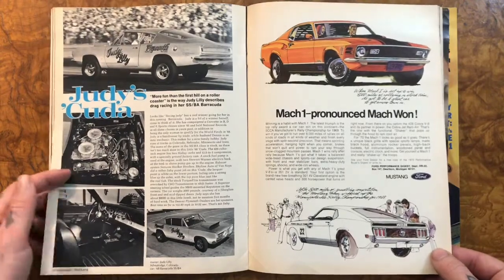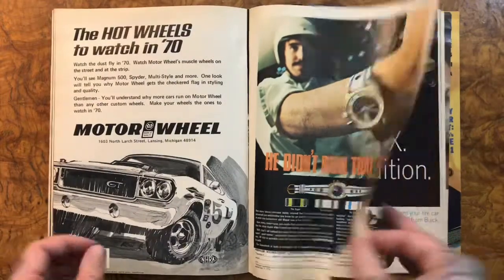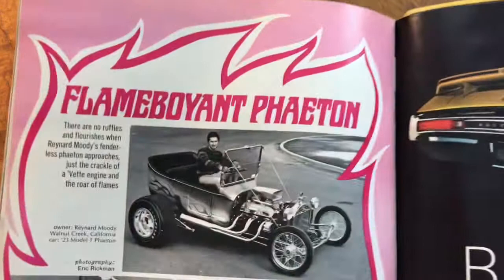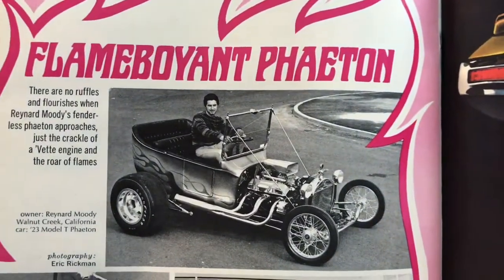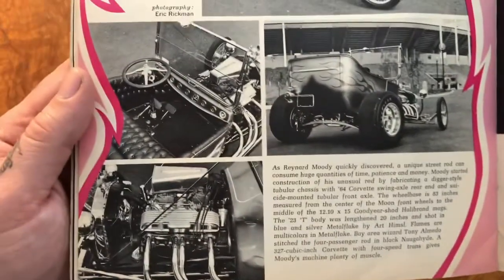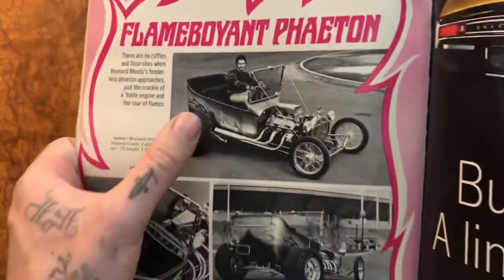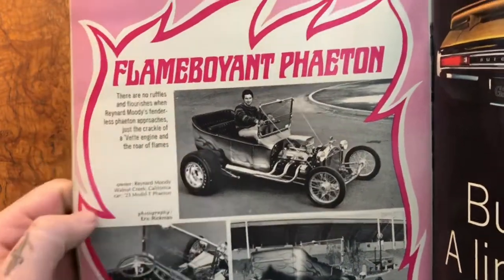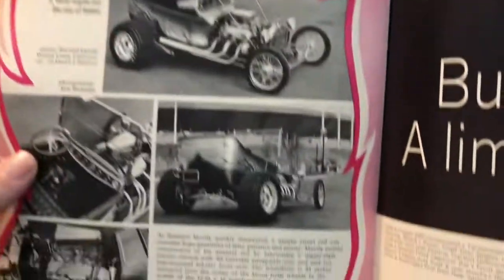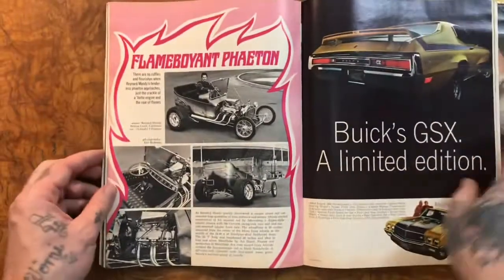Judy scooter, cross ramped. Cool. That almost looks like Art Himsel painted that. Isn't there a car that looks like that, that Art Himsel painted, or is that that car? Looks cool. So it's a shortened Phaeton. That looks cool. Oh yeah, it says Art Himsel, cool.